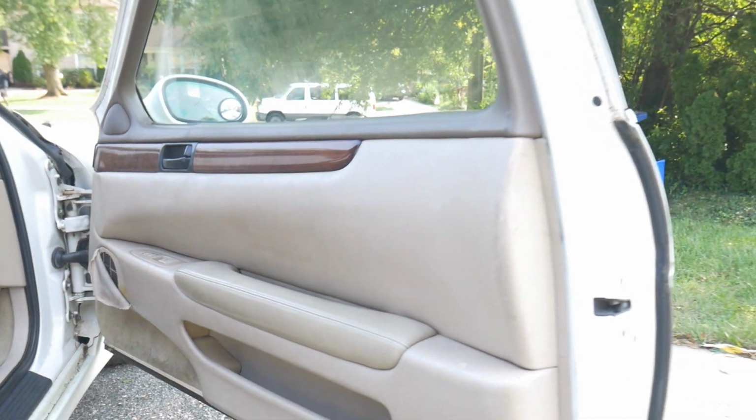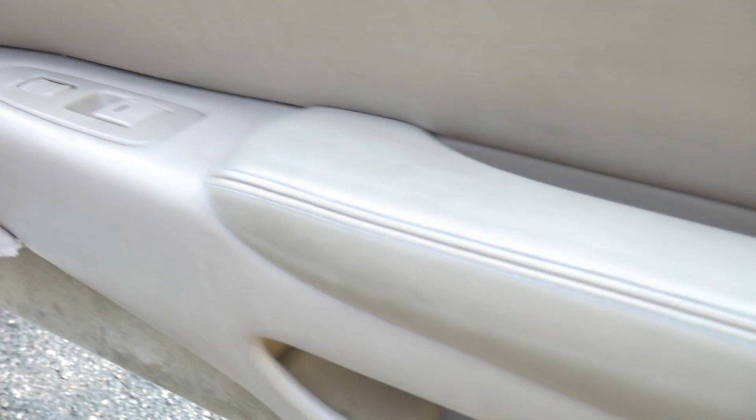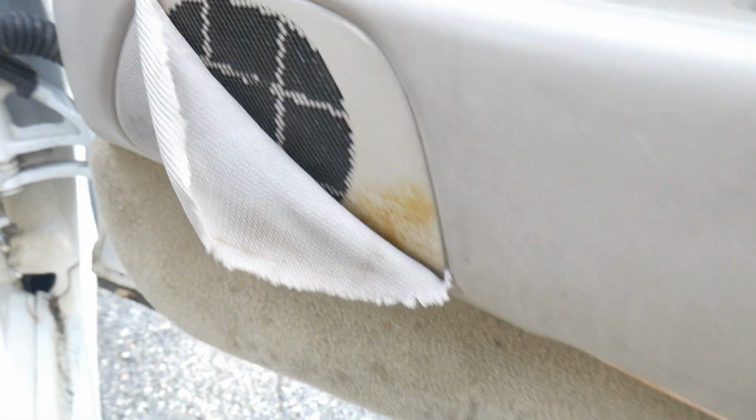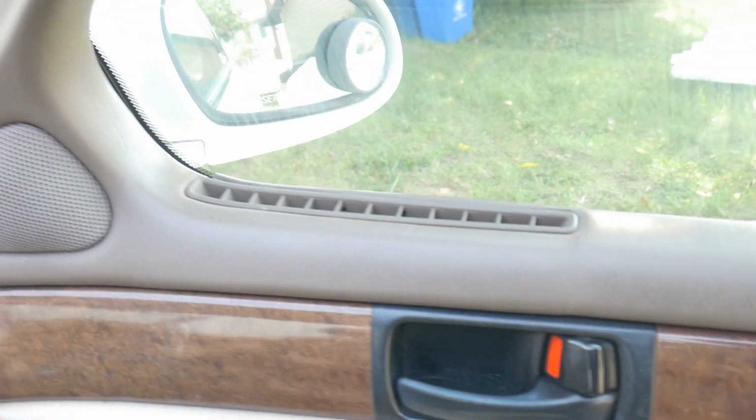On the passenger side, the door lock actuator works. Door opens nicely, and the door card looks to be in better shape. There's no cracking or splitting on the armrest here. You still have some separation of the speaker fabric, but for the most part, it looks a lot better than the driver's side. You've got some blemishes here, some marks. Best part about this door is the window trim though. Where it was cracked and split on the driver's side, it's in much better shape on the passenger side.